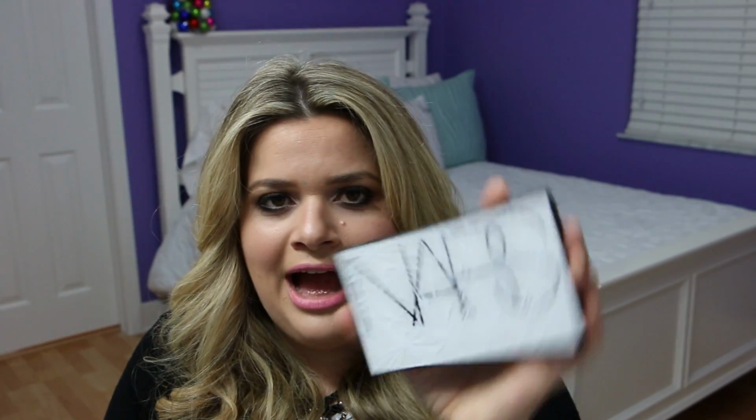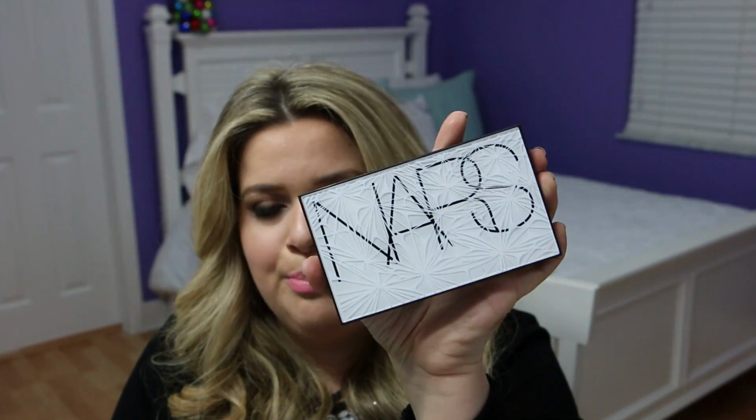I love it because Nars Laguna bronzer is my favorite bronzer, so I really don't mind having it twice here and in the regular packaging. But I don't own many of the Nars blushes, so I really like having all these. The highlight is a little too shimmery for my taste, but I do like it for the holiday season, and if you use it with a light hand, it actually looks very nice. But this is a great palette to have. You have pretty much your bronzer, your highlight, and your blush all in one, and the packaging is just beautiful.